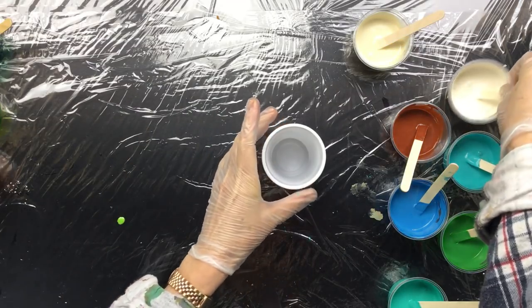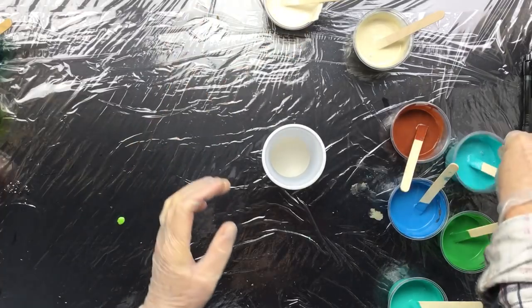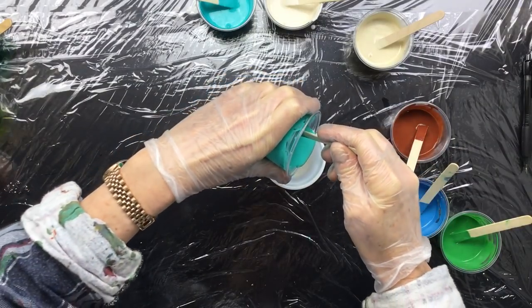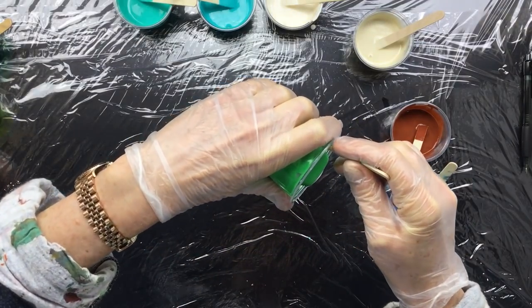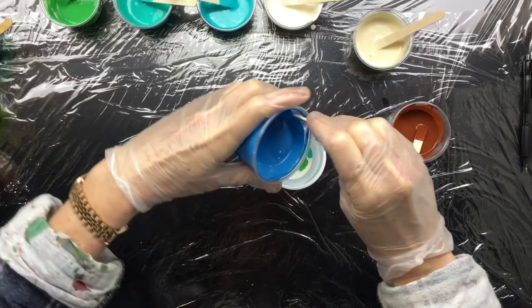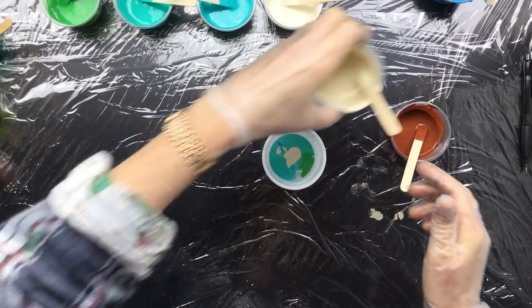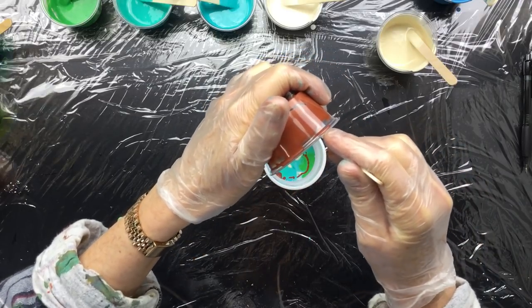So here we are. We're going to start off with the lighter colors because we like that if they pop up as lacing. Then, of course, my go-to color, turquoise. Pretty. And the green turquoise, pretty, and some of that beautiful green. And some of this blue. Then we'll come back in with the unbleached titanium. The really pretty burnt sienna.